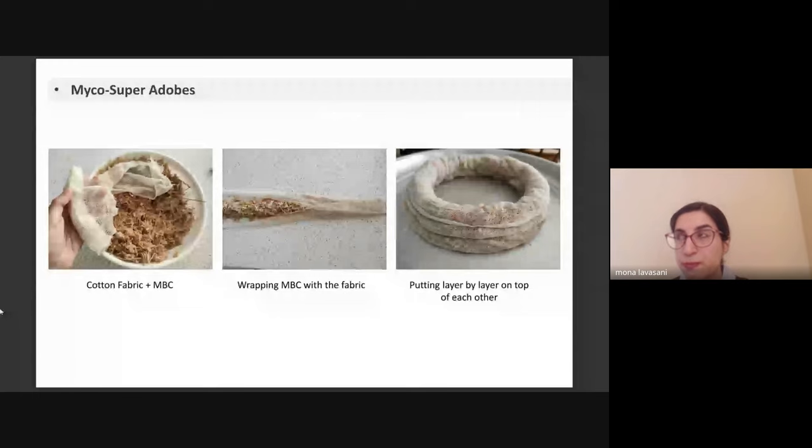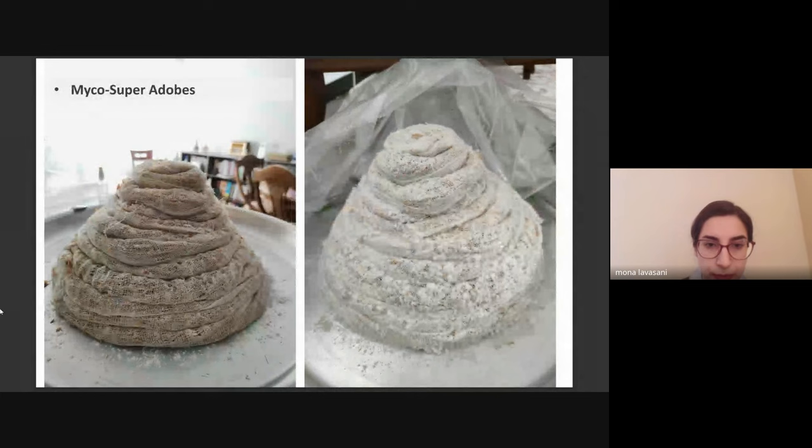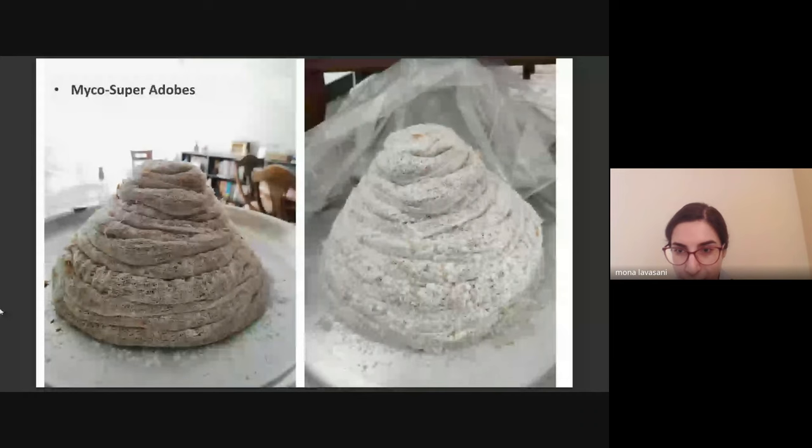And this was the final result. At the left, you can see the finished structure after putting layer by layer. And after 2 weeks, it colonized and totally stuck together. Unfortunately, I didn't consider any opening in this structure, and the inside of this dome wasn't colonized very well. But it actually worked pretty well, and I was satisfied with the results.